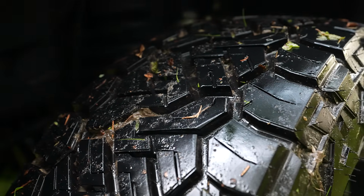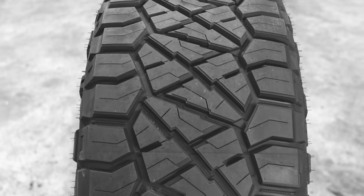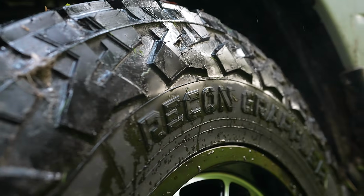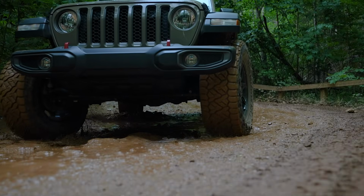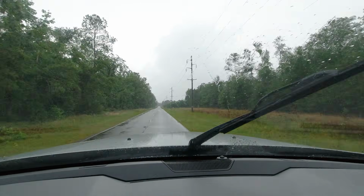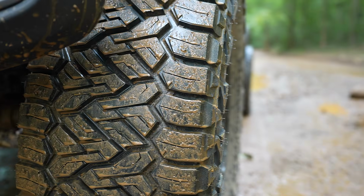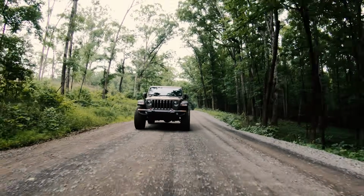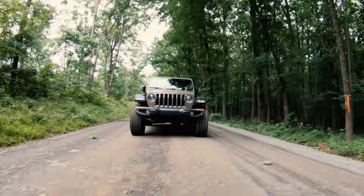Now, it's worth talking about sipes as well. These are the small cuts you see running across the tread block, and both the Recon and Ridge have a good helping of them. These are really important for wet weather conditions to help the tire sort of conform and keep you really planted on the highway. Having spent plenty of seat time in wet conditions with both tires, in my opinion, I feel like the Recon has a little bit better grip. It doesn't seem like it has a lot more sipes, but it just feels a little bit more planted. That being said, the Ridge Grappler isn't a bad wet weather tire. The Recon just seems to be a little bit better.